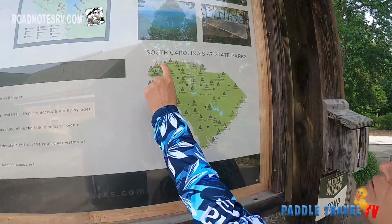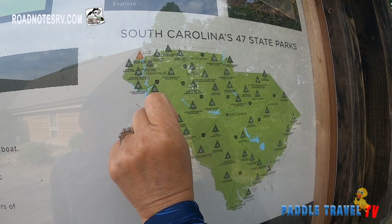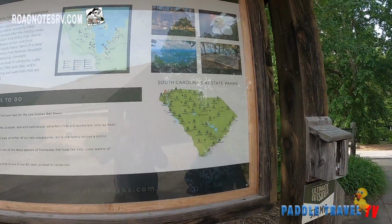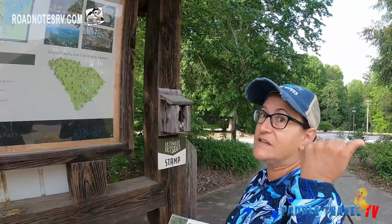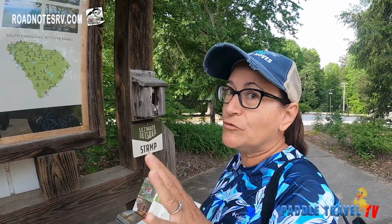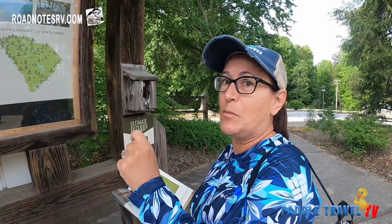We're literally almost in North Carolina. The reason we came here is we're going to take Ducky out today on Lake Jocassee. Welcome to Paddle Travel. Yep, this is a Paddle Travel episode. This particular park has mostly lake, but you can see waterfalls only accessible by boat. So it's kind of cool, and the water's supposed to be super clear and a lot of good fish.